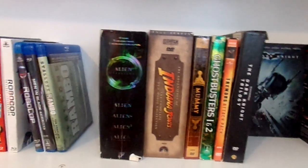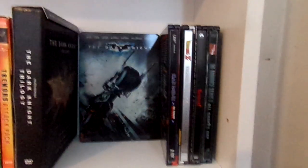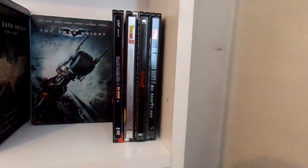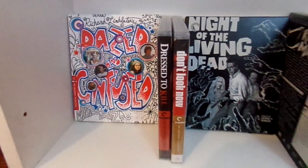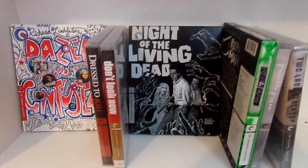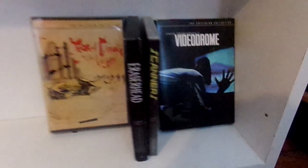And then starting here, these are all my DVD box sets, or my bigger box sets. And then right here are my DVD steelbooks, The Dark Knight steelbook, Boondock Saints 2, Beowulf. And then finally, my Criterion section. These are all my Criterion Blu-rays. And then my Criterion DVDs. I know it's a pretty small section, but I'm always adding more stuff to the collection.